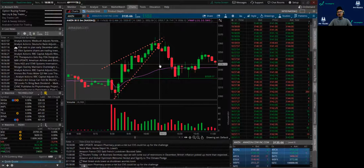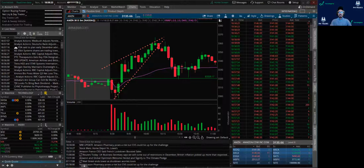So yeah, that's it from my side. And just once more, I'll tell you how I was able to execute properly on this trade. This is again the execution page.